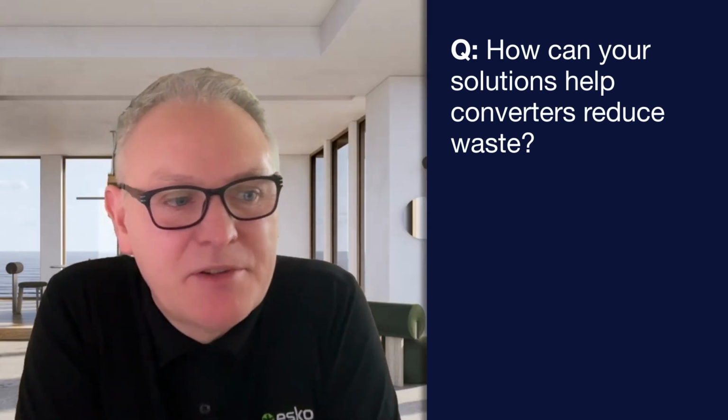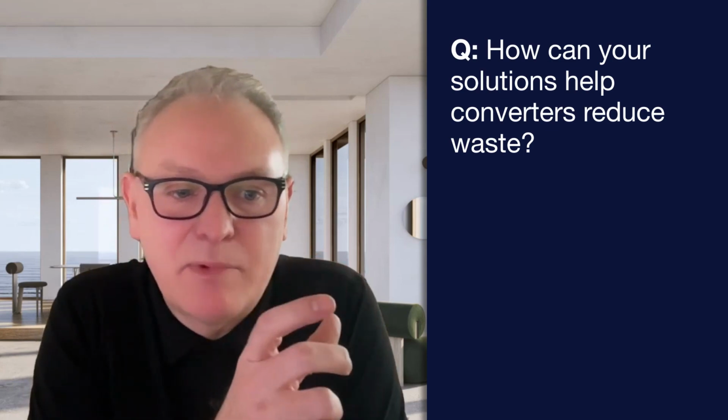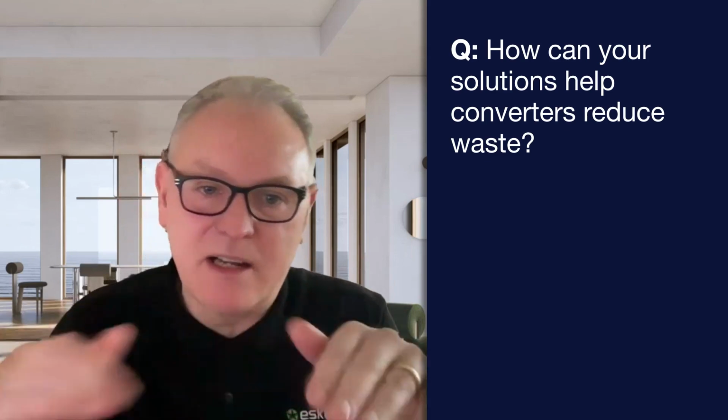How can your solutions help converters reduce waste? Do you want me to take that one, Tim? Sure, give it a shot. Yeah, so we actually have a couple of solutions there for you. One of them is, if you imagine it from a fixed palette perspective. We know that print runs are getting shorter and shorter, so it's a bit of a challenge for customers to manage this. So there's an increase in fixed palettes. With our Equinox solution, we can plan these jobs together, and customers can start to mix it up. So instead of just doing CMYK and a Pantone, for example, and then having to start over, they can gang up different jobs together.